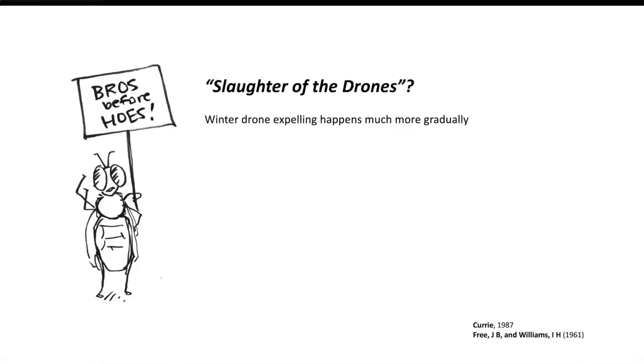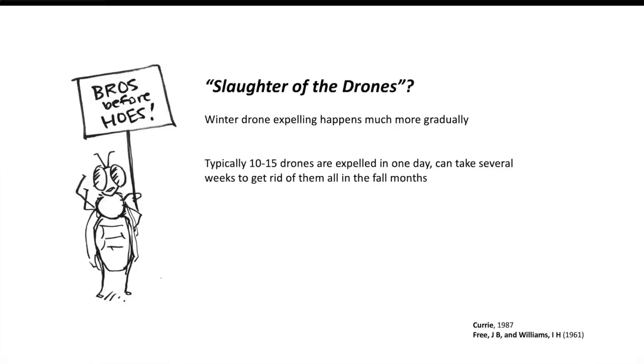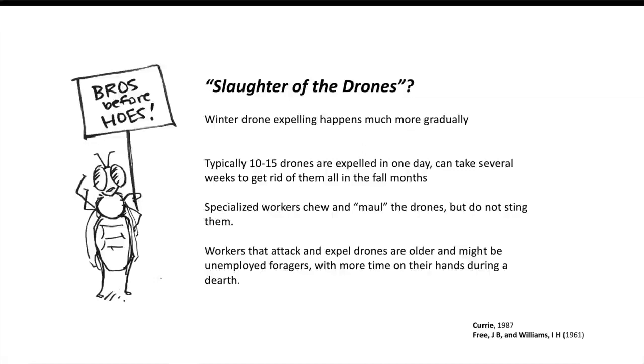It's not a big fight. There are typically only 10 to 15 drones expelled in one day, and it can take weeks to get rid of all of them in the fall months. They're specialized workers, and they chew and maul the drones, but they don't sting them. And the workers that attack and expel drones are older, and they might be unemployed foragers.